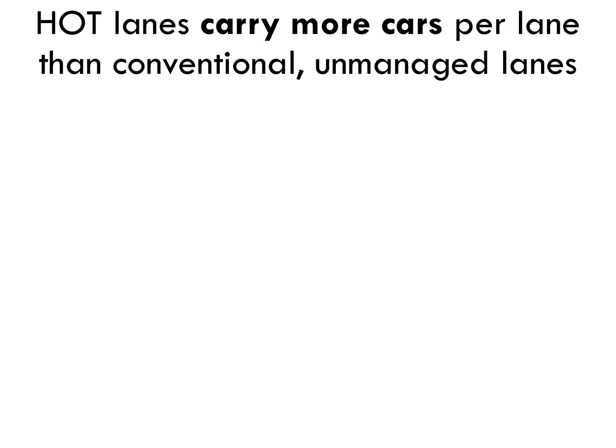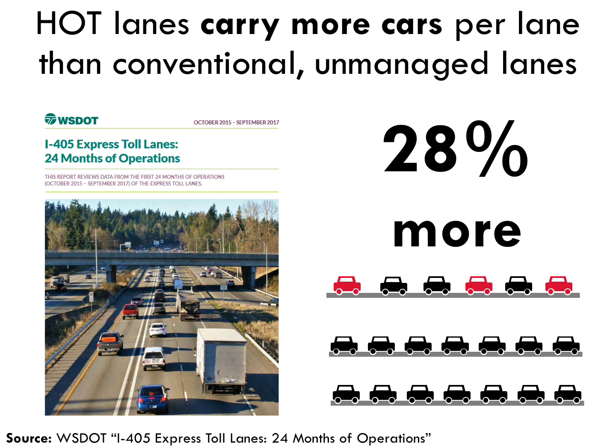Hot lanes carry more cars per lane than conventional, unmanaged lanes. Don't just take my word for it. Here's data from Washington State DOT from their 405 express lanes. The express lanes in Washington carried 28% more vehicles per lane than the general purpose lanes. That's because flow is related to both density and speed. If we manage densities, we can keep speed high and maximize flow.